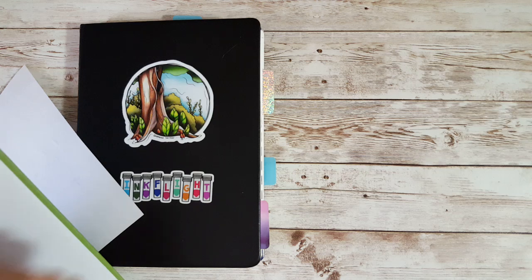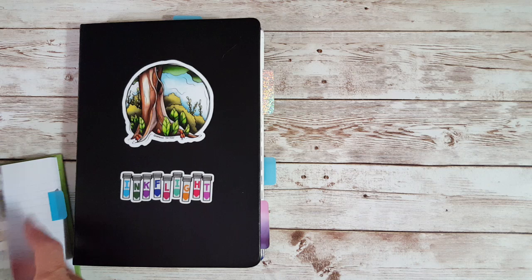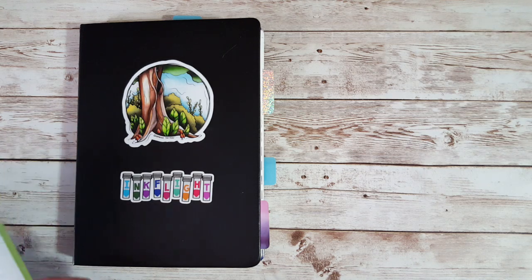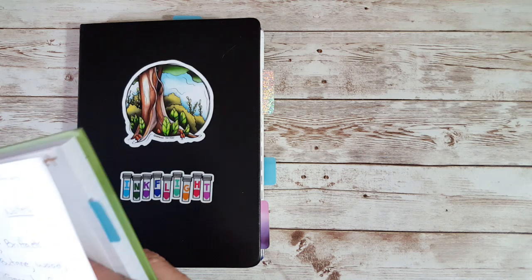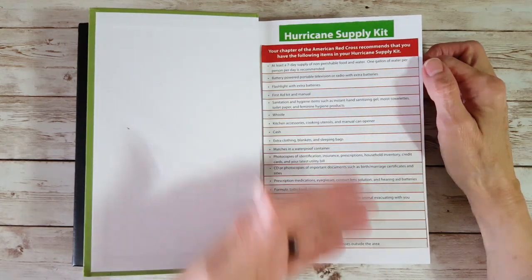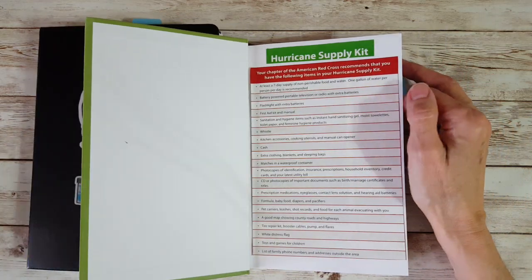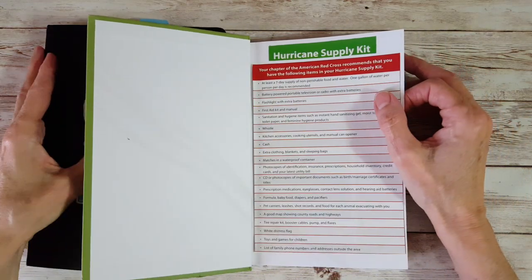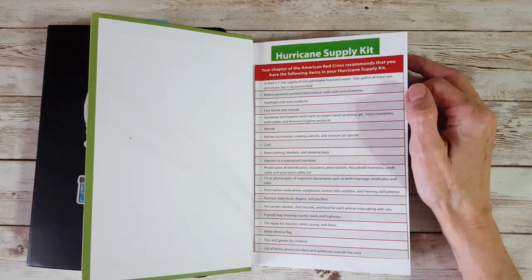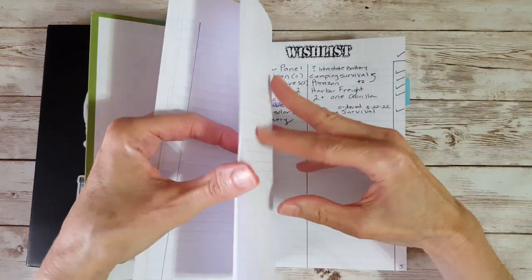Let's see what we got going on in here. It's nothing top secret. Oh, see, because we live in hurricane country, we have to keep a lot of stuff ready. I glued in a hurricane supply kit information. This is just a guideline though. We have to think about other storms we've had and what happened to us when we didn't have power for a couple of weeks after Harvey and that kind of thing. So we have to use our own brains, but also it's nice to have an index. And then I changed everything there.